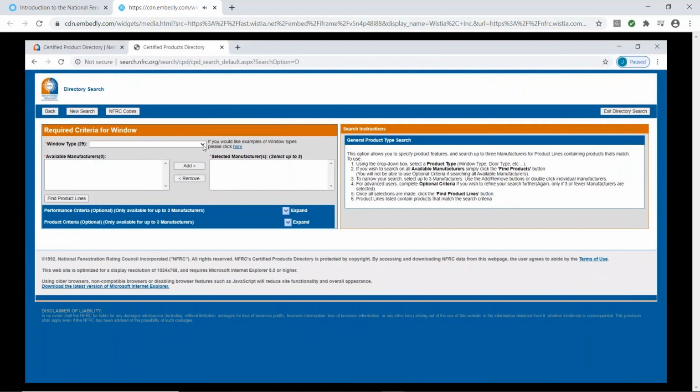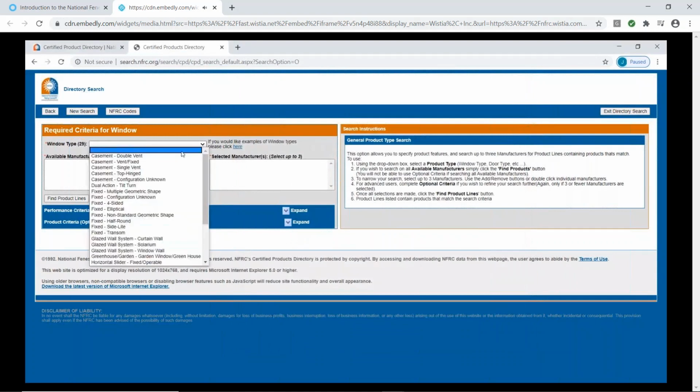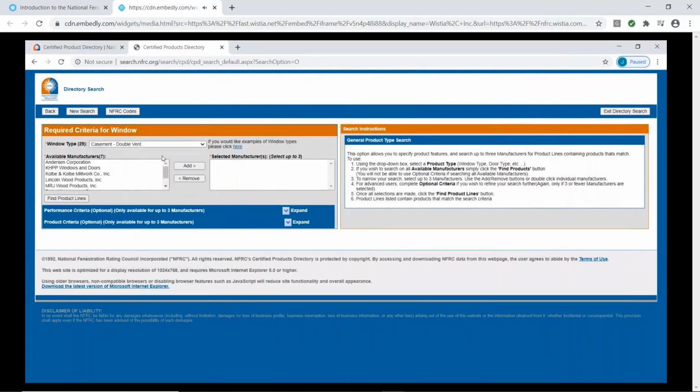The first field is Window Type. And again, if you need a reminder of the different window types, or you want to demonstrate to a consumer all of the different window types, you can click on that link right here and it'll pull this up for you. So you select your window type. I'm going to select the casement double vent, and then it will populate in the next field with all the manufacturers that have a product that match the type.